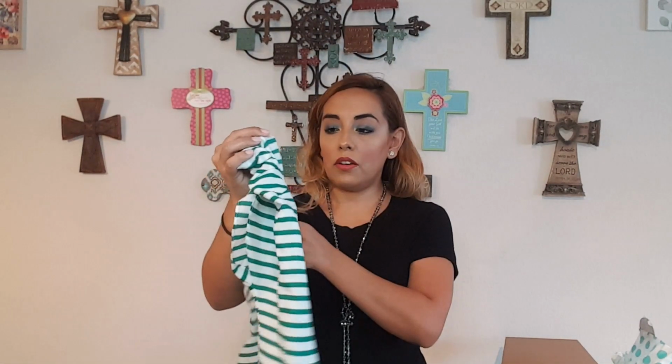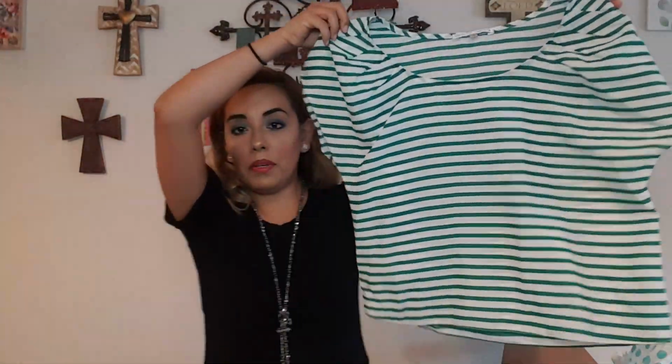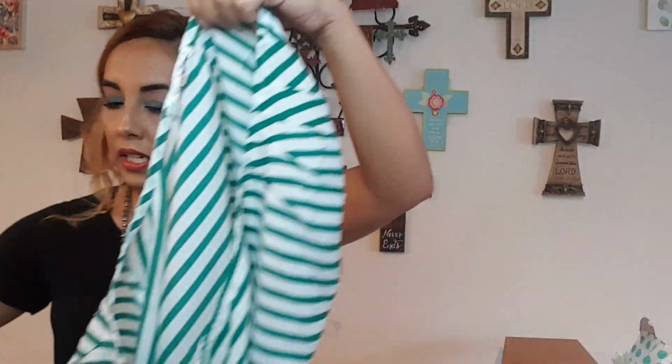Next, I got stripes. I like stripes. I don't know about the green. I don't know about this material. This is from Collective Concept, size extra small. This is $17.99. I don't know, but I feel like this is cheapish material. Supposedly it retails for $89, and the Max Studio retails for $119.